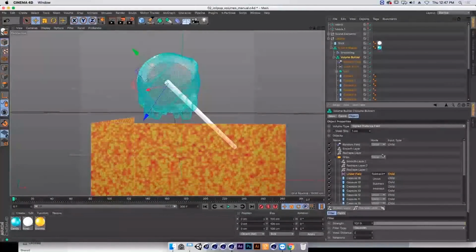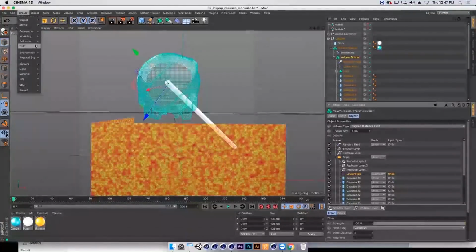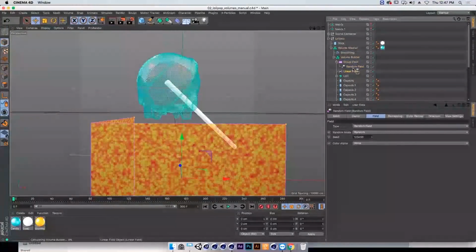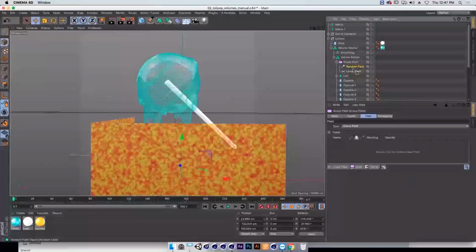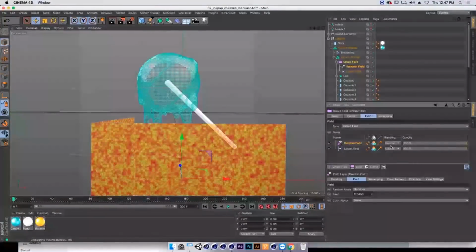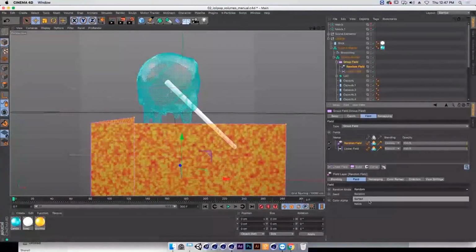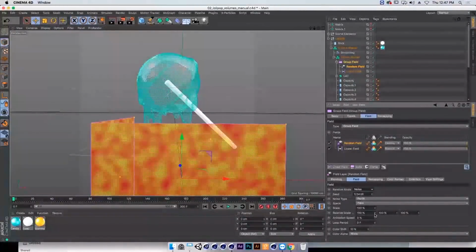So set that random field to overlay onto the linear field inside of the volume builder here. What you need to do is create a group field, and then drag and drop the fields into the group field. Now we have that full blending mode list again, and we can set the random field to overlay onto our linear field. Again, we can adjust the random mode to noise, increase the size, do whatever we want here.